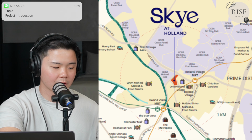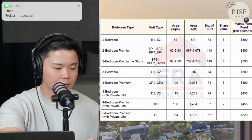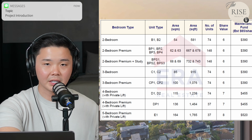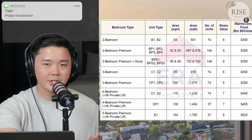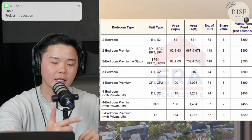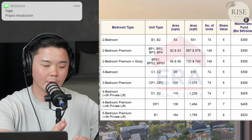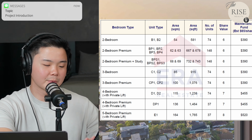Then of course, in terms of units available, we are going to start from 2-bedroom all the way to 4 and 5 bedrooms, which also come with a private lift. Now the maintenance fees are already out, and I think this is quite interesting because it's very near the convenience of the MRT station and the shopping centre, but it doesn't share the same land, unlike One Holland Village. The maintenance fee for 2 and 3 bedrooms are both 390, then 4 bedrooms and 5 bedrooms about 455 to 520. Cheaper than our District 25 peers, okay?